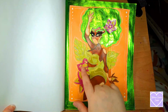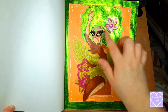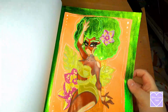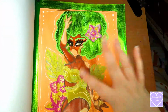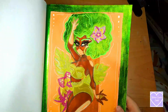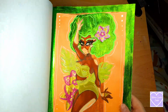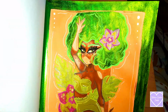And then I outlined them with the Jelly Roll Metallic, and then there's Jelly Roll Moonlight in fluorescent green on her hair, and then there's also, I don't know if it's going to show above all of the shininess on here, but in this flower it's a light pink Pentel dual hybrid, and then it's outlined with the Moonlight rose, and I think the metallic pink.